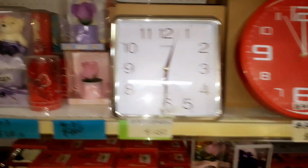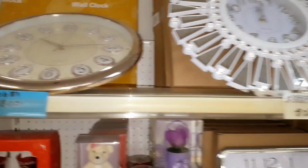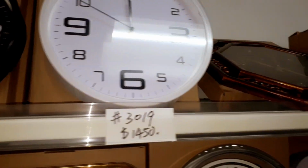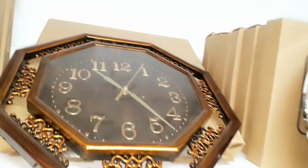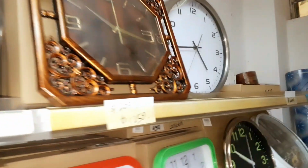If you're looking for gifts such as clocks, they have a wide variety of clocks: $1,800, $2,700 for this one here, $1,450. Some persons would love these with the large numbers as well, so you can always come and grab a clock. So if you know someone that needs a clock, now is the time to come and purchase one.